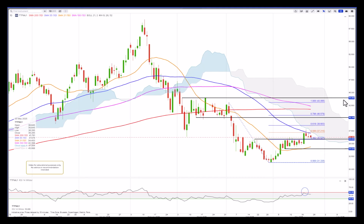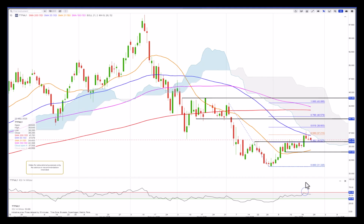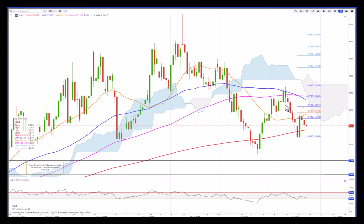The European gas fading again, got knocked down by the 55 moving average. RSI didn't close above 60 threshold, and could slide back in this range here between 36 and 34 again. The US nat gas Henry Hub also sliding lower, and we have the 55 that broke below the 100, so the medium-term outlook is to the downside, but we have the 200 coming up, so a little bit longer term to the upside. So I think we'll be boxed in here between 3.5 area and $3 for quite some time.